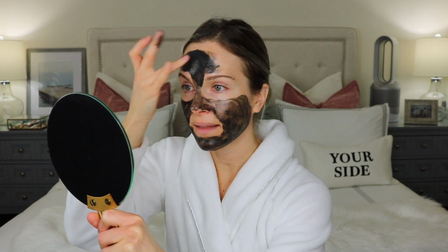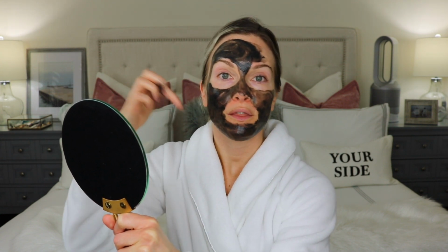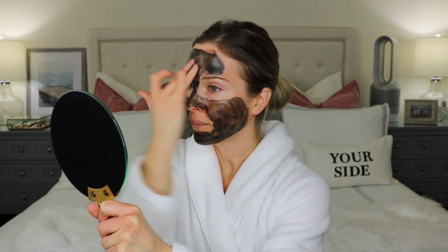Now, if you're somebody that can't use products like this all over the face, you can use acids and this product on certain areas of your face. So if you have sections of your face that are problematic for breakouts, then just target those areas with this mask or with other types of acids. So you don't necessarily have to apply it all over the face if you don't want to.